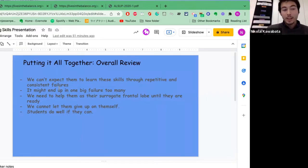So the key right here is we need to help them as much as we can. The term was used at the beginning, a surrogate frontal lobe. Remember, these skills don't fully develop till the age of 25. So it's inevitable, we cannot avoid it, that a student and child is going to struggle with some of these skills. And we need to help them through these different approaches as much as we can.